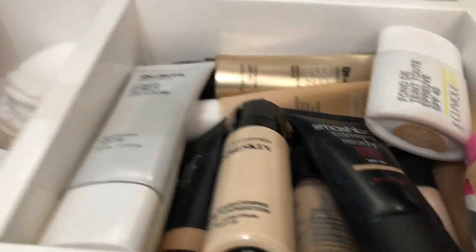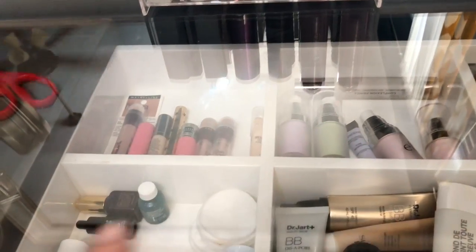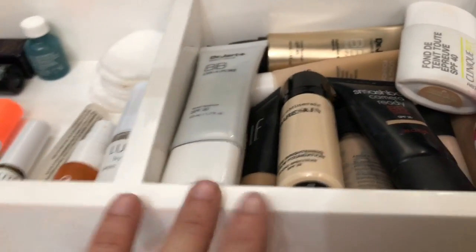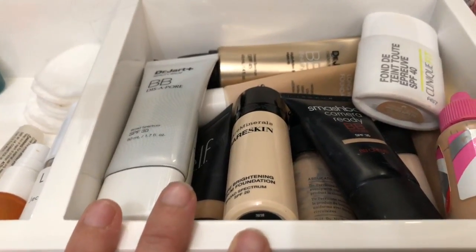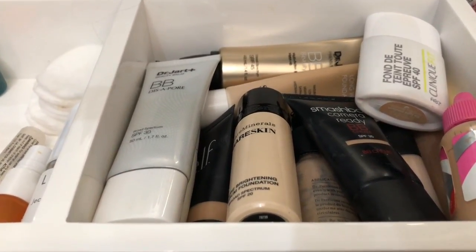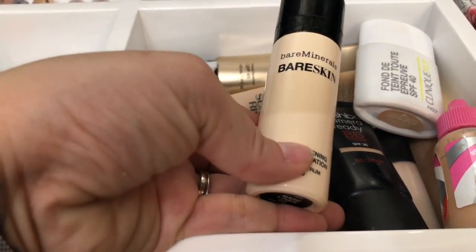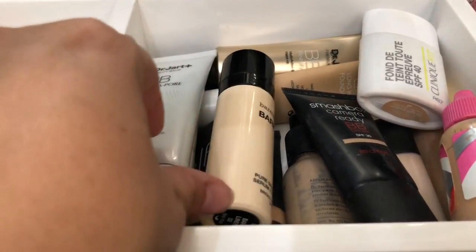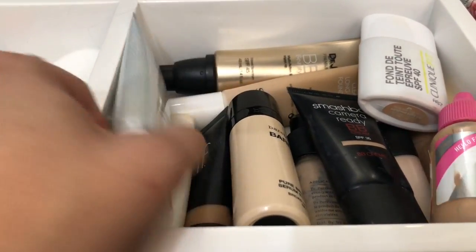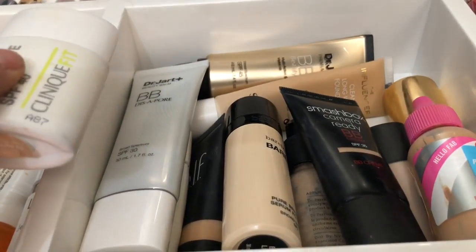And then moving on to the middle section, if you can see here, it's kind of sectioned off into 4 little spaces. So in this one here, I have all my BB creams and foundations. And like I said, I just recently tried to get out of foundations and more into BB cream, so that's predominantly what I have, but I still do have some foundations for if I want like more coverage. I've got a few in there, lots of e.l.f., Dr. Jart, one of my new favorites as well. So yeah, lots of good stuff in there.